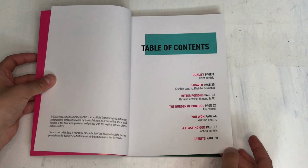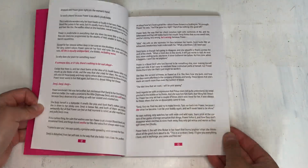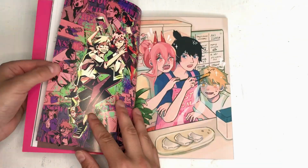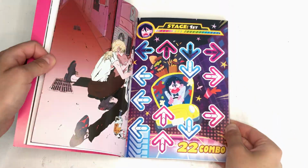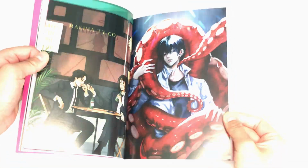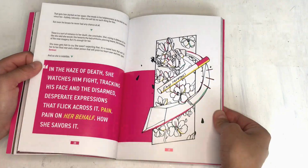So next up, we have this Chainsaw Man fanzine, the Chainsaw Man Bonds and Chains fanzine. It has artwork of pretty much all the characters for the most part in the first part of Chainsaw Man, and at the end it has Asa and the War Devil from part 2, but there's not a lot of artwork of that because this focuses on part 1. I was very much looking forward to this because I wanted a Chainsaw Man Zine with all the characters in it.